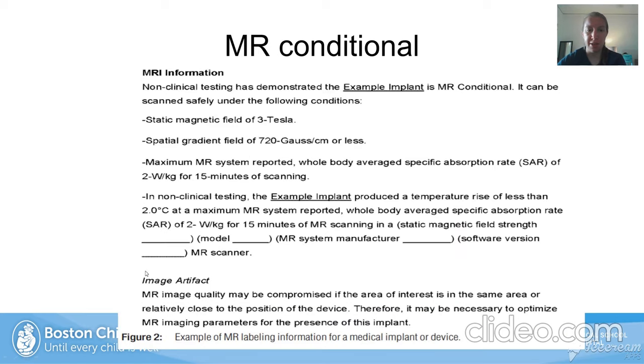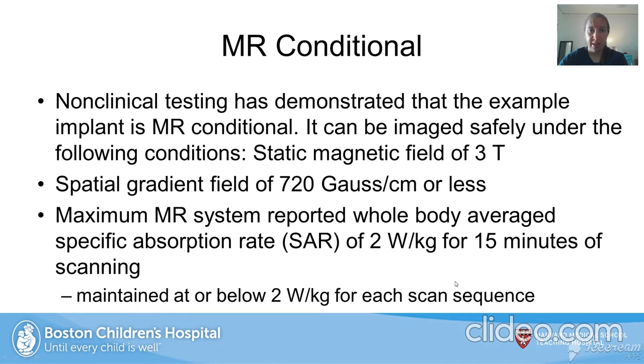One thing I forgot to mention is there's an image artifact. MR image quality may be compromised if the area of interest is in the same area or relatively close to the position of the device. Therefore, it may be necessary to optimize MR imaging parameters for the presence of this implant. I actually have a talk dedicated to image artifacts, so I encourage you to check that out.